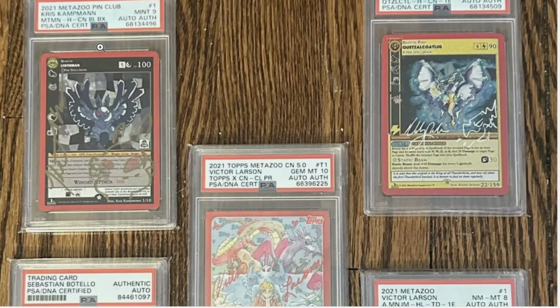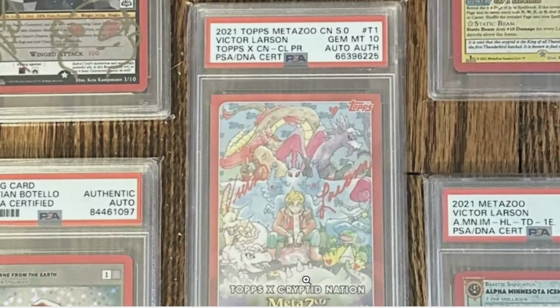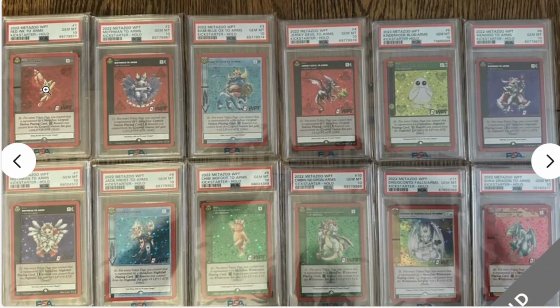Okay, I won't be able to cover them all, but Mothman, lots of doodles, lots of autographs from the artists. PSA 8, PSA 9. Oh, that's a pretty cool one. Okay, that's badass. The Kryptonation PSA 10 Authentic Auto. That's pretty cool. Victor Larson autographed. Oh, the entire World Poker Tour promo set. So all the way from Red Ink, the Mothman, Babe the Blue Ox, everybody. Holy moly. All PSA 10s? For real. Okay, that's pretty badass right there.